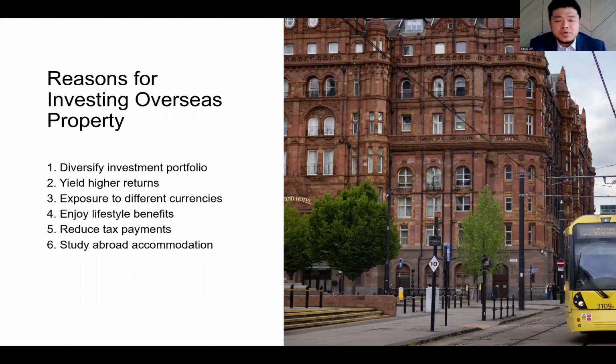Now, why overseas property? Many of us would have started with a local property in our home country, I believe, as it is where we grew up. We are familiar with the market, we are familiar with the laws and regulations, and the property is very near to us, so in terms of management, we have more direct access as well. So why invest in overseas property?